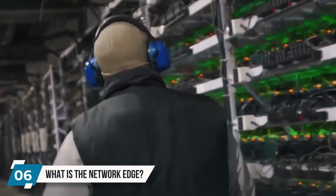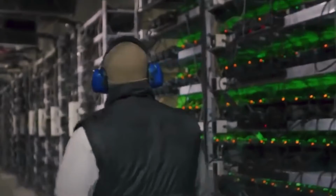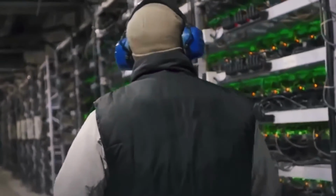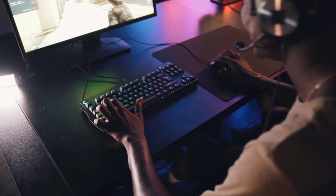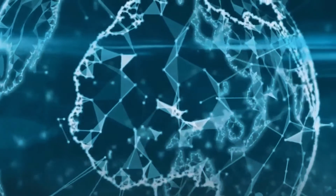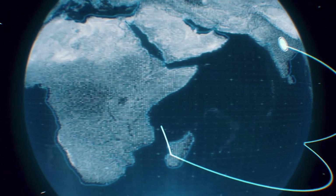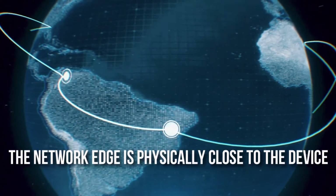Number 6. What is the network edge? In Internet devices, the network edge is the point where the device, or the local network that supports the device, communicates with the Internet. The term edge can refer to a user's computer or the CPU within an IoT camera, as well as the user's router, ISP, or local edge server. The fundamental fact is that, unlike origin and cloud servers, which might be located thousands of miles away from the device they connect with, the network edge is physically close to the device.